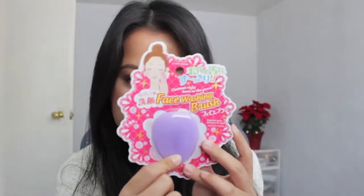The next couple items, maybe 3 items, are from a store called Daiso. It's a Japanese, I don't know, is it like a Japanese Target, but $1.50 for pretty much everything. So I got this face washing brush, and I don't know how well you can tell, but they've got little rubberized bristles on them.